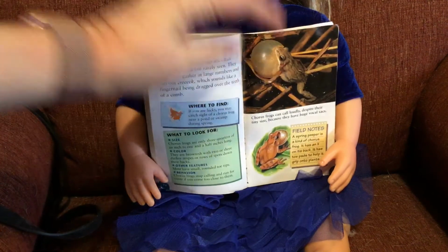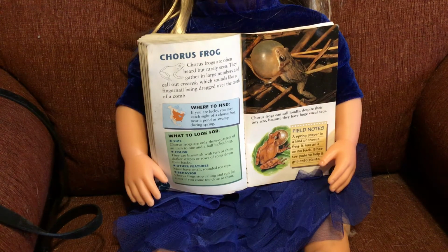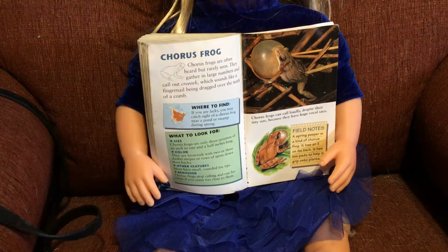The chorus frog. Chorus frogs are often heard but rarely seen. They gather in large numbers and call out creak, which sounds like a fingernail being dragged across the teeth of a comb. Where to find them? If you're lucky, you may catch sight of a chorus frog in a pond or swamp during the springtime, and they live in most of North America.